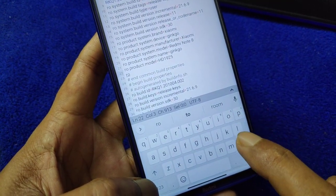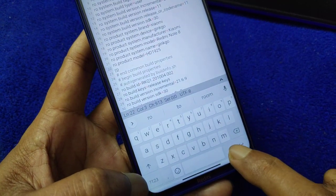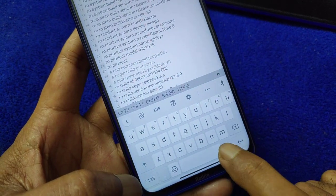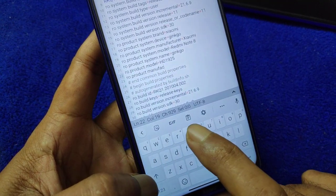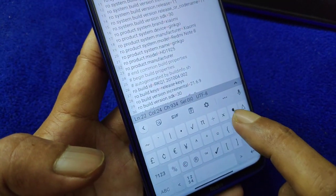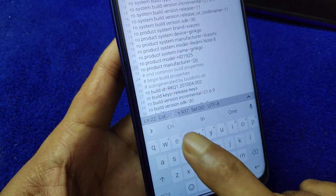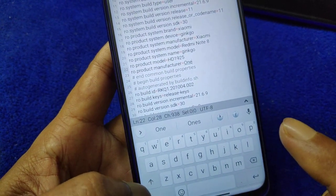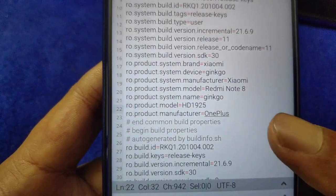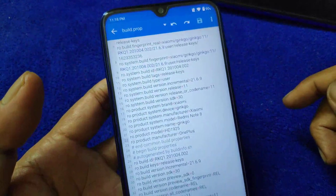Come on, R O dot C become T O. That auto correction have to disable it. R O dot product dot menu equal sign capital letter O and E, small letter N E, and capital letter P, no spacing, small letter L U S. One plus, this is the One Plus 7 Pro model HD1925, and then save. Done.